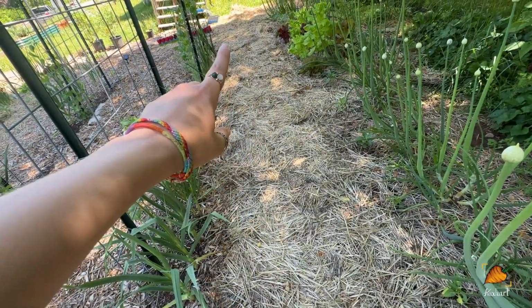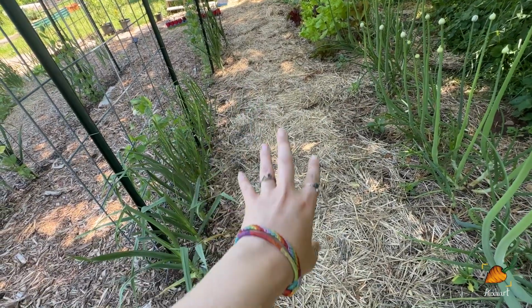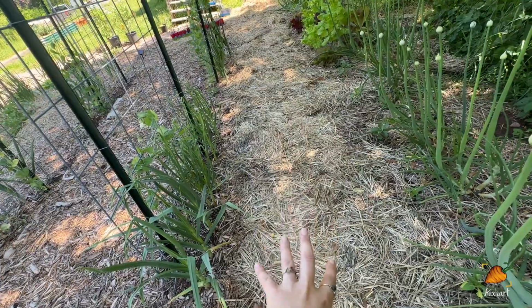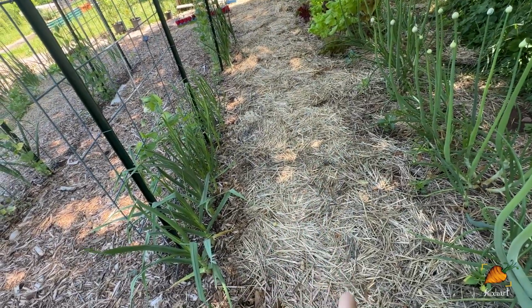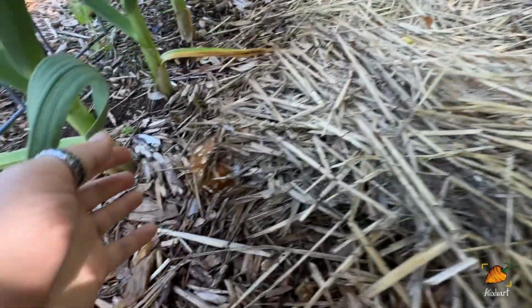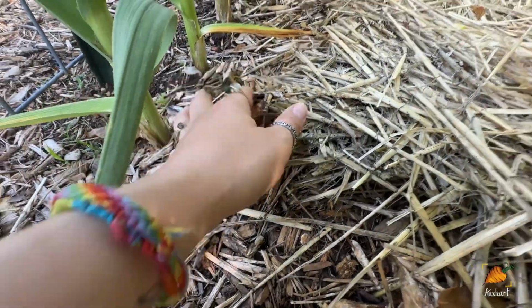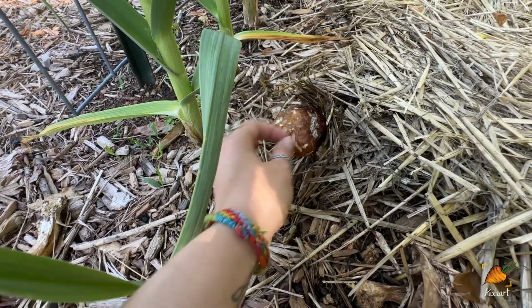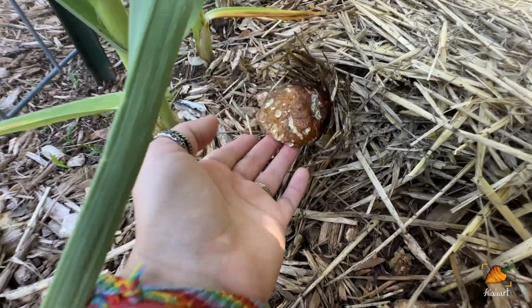Lastly, I want to talk about this pathway. If you've been here before, you know I planted wine cap mushrooms here, and I recently put straw over the wood chips that I had here to help them continue fruiting, and that really does seem to be working. Every time it rains, I get more, and honestly, there's so many of them coming up everywhere that I often miss them, like this one.